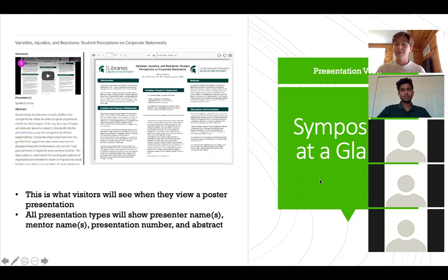Once you find your presentation, you're going to click on it, of course, and it's going to give you this screen. This is essentially what we're all working on putting together right now. So your dashboard in Symposium is going to have the title of your research project. It's going to have your research number, which you've been assigned. It's going to have your mentors' names.